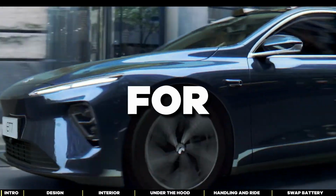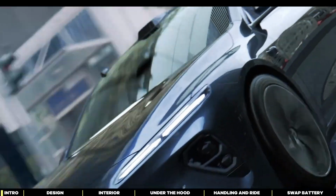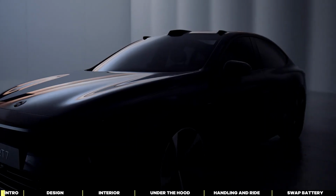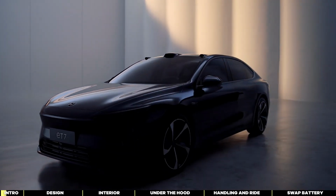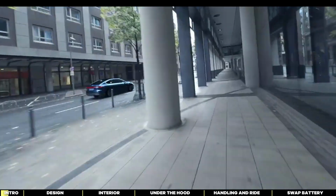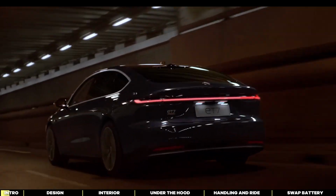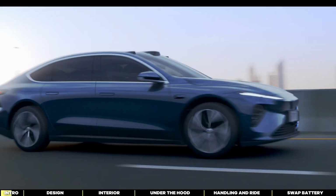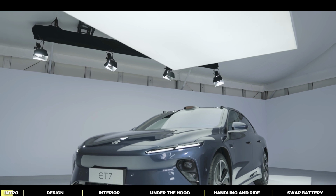Get ready for an electrifying face-off as we put the futuristic NIO ET7 against its formidable competitors. This is a clash of innovation and style. The ET7, with its cutting-edge design and tech wizardry, enters the ring against rivals in a league of its own. Having undergone a meticulous design and technological overhaul, it stands poised for a showdown unlike any other.